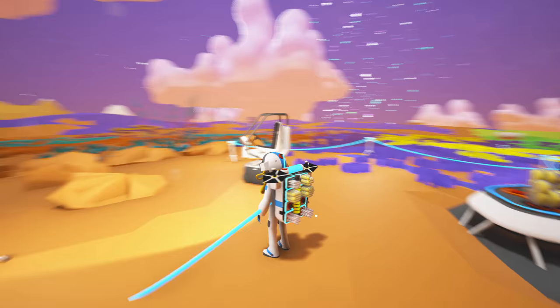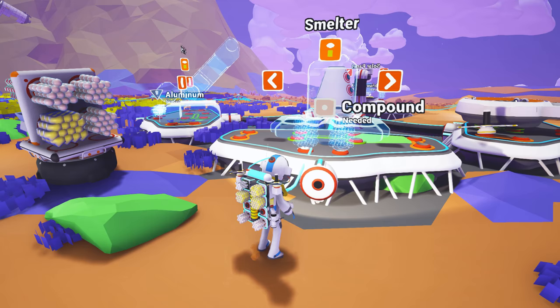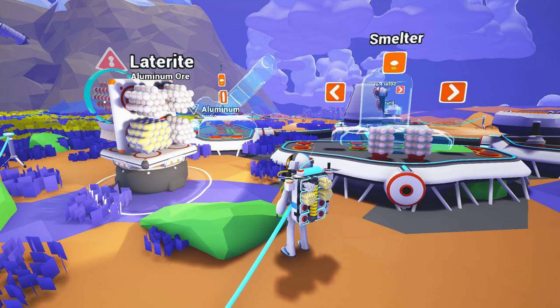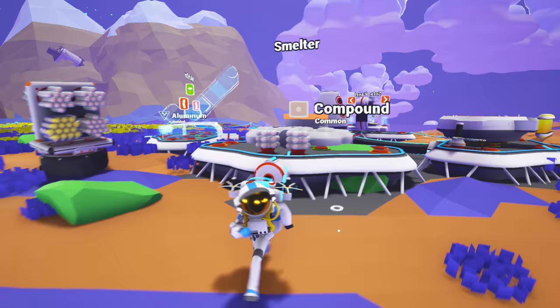All right. Anyway, so we have power cells. We can probably make that somewhere on the 3D printer eventually. But before we get there, we need to make a smelter, because we have to smelt down some more components. On the other side here, we have laterite and aluminum. What do we have? Copper ore and aluminum ore. But we need the smelter to smelt those down, so that's what we're going to do.